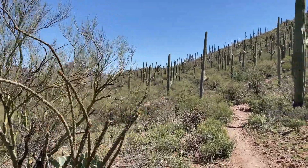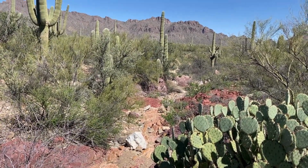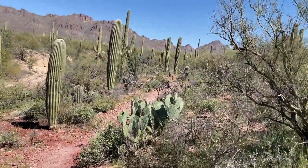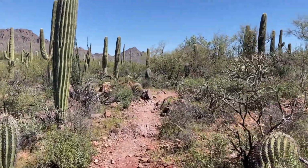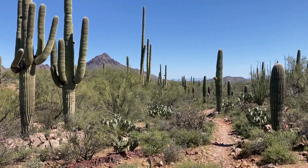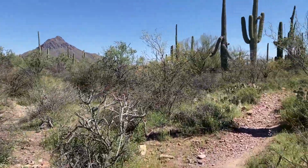As you progress along the trail, you'll be surrounded by hundreds of towering saguaro cacti, with the path winding along a deep, rocky wash. Eventually, the Ringtail Trail and the Brown Mountain Picnic Area Trail connect with the main Brown Mountain Trail loop.